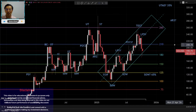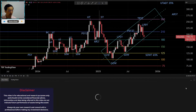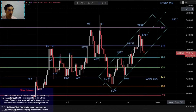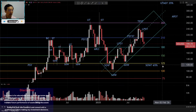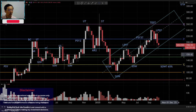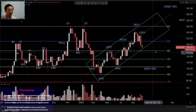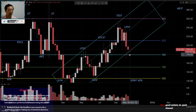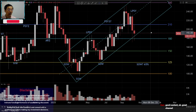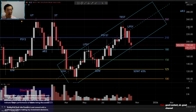So let's focus on the weekly chart to start with. I just want to bring back the volume. Okay, here we're seeing this upward channel box, and this week's candle basically retested the price outside of the box, so we probably have to make some adjustment, but we'll do it when we get to the daily chart.